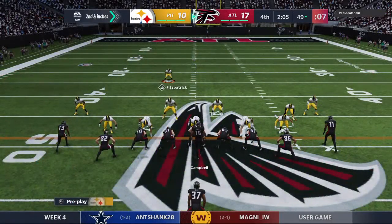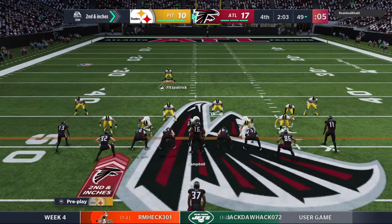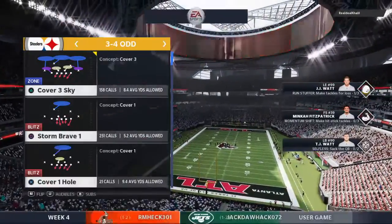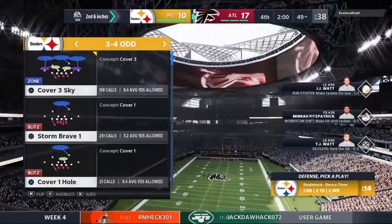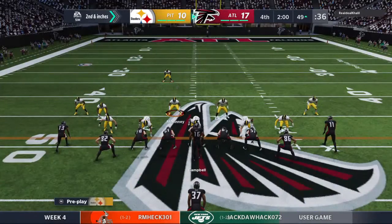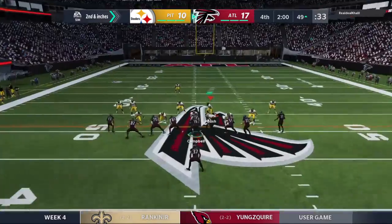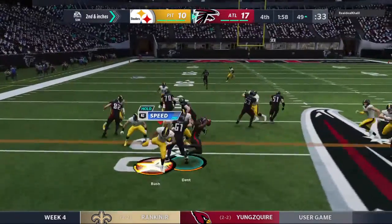Good position to be in here, 2nd and inches. 4th quarter, down to the final 2 minutes, and we've got a 1-score game. So it's Falcon football as we welcome you back. They've got a second down now as they search for a way to get this one to the finish line.